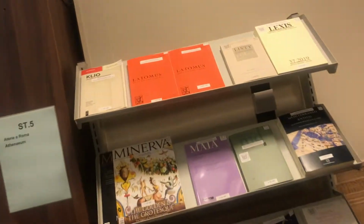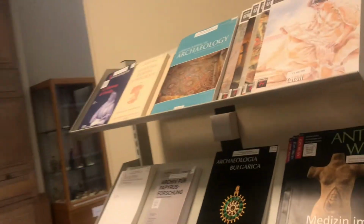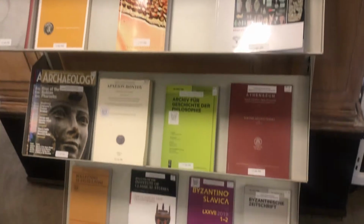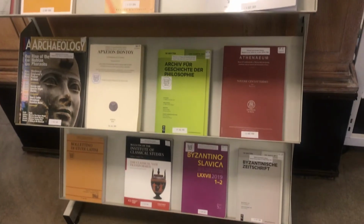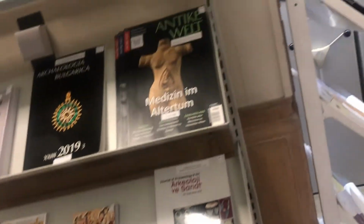Just beside the rolling stacks, there is a display of new periodicals which have been received during the past 3 months, in case you wish to browse the very latest additions to our collection. If you cannot find a periodical which you need, please ask to speak to the Periodicals Library Assistant, who will be happy to help you.